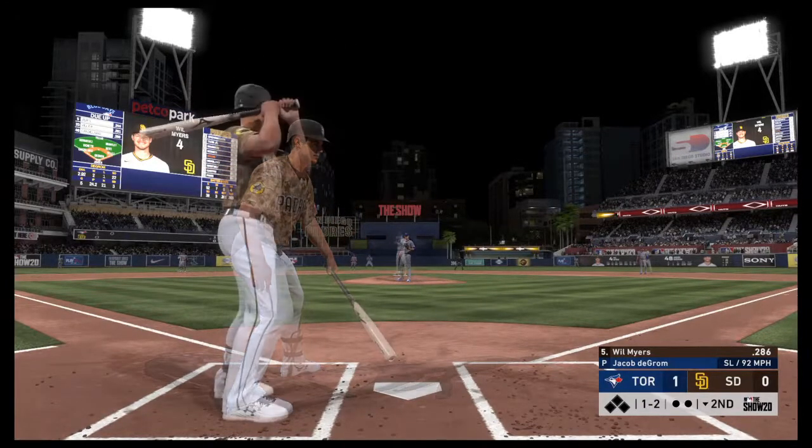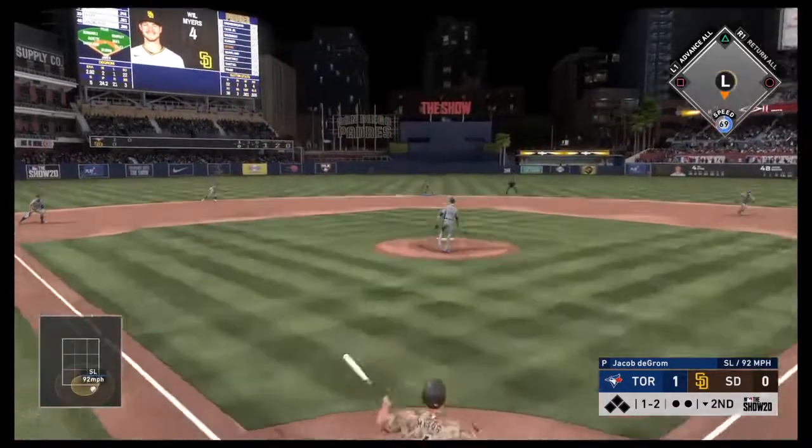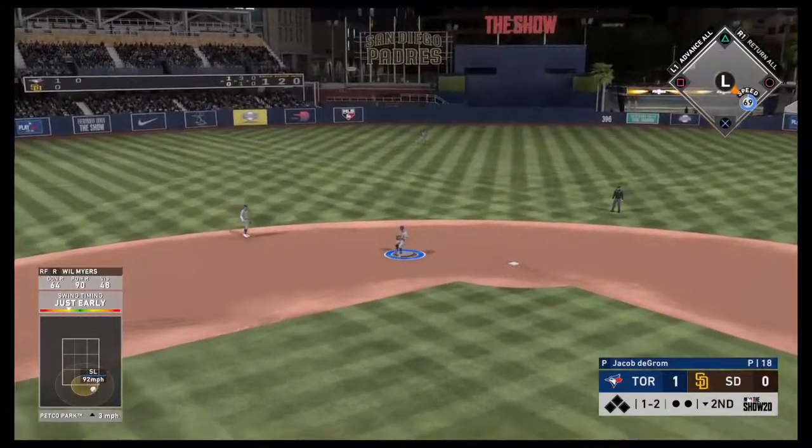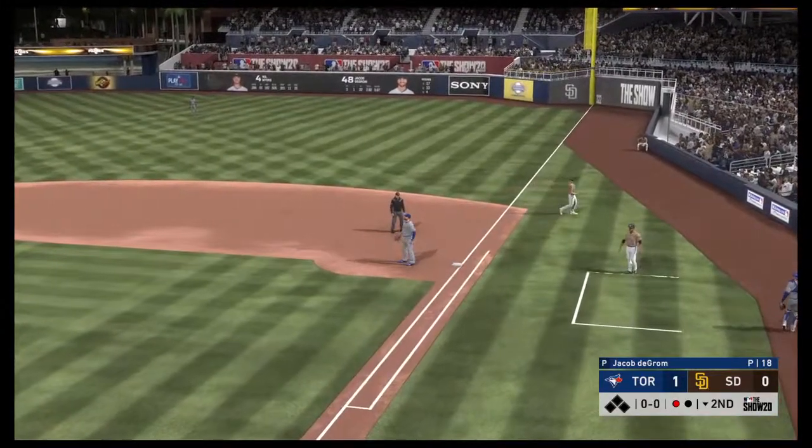A 1-2 count to Will Myers. The 1-2. Grounded back up the middle. He's got it. Throw in time as he's called out on a bang-bang play at first.